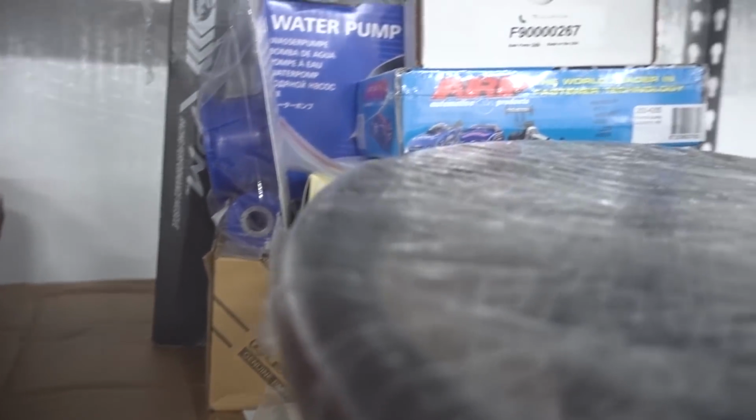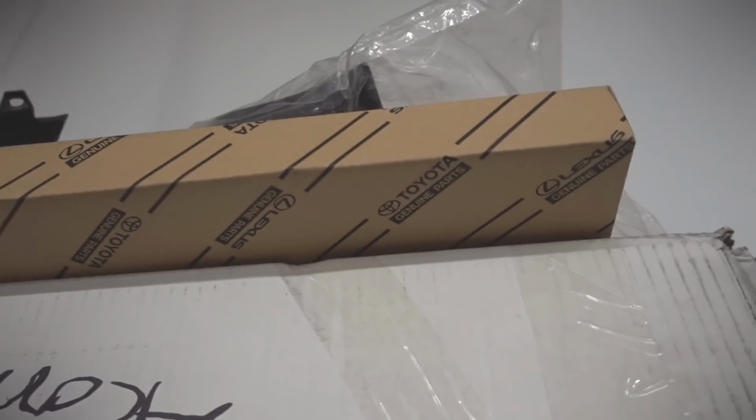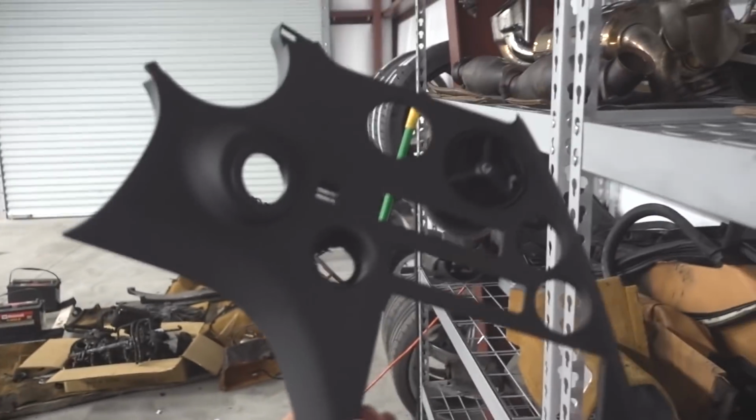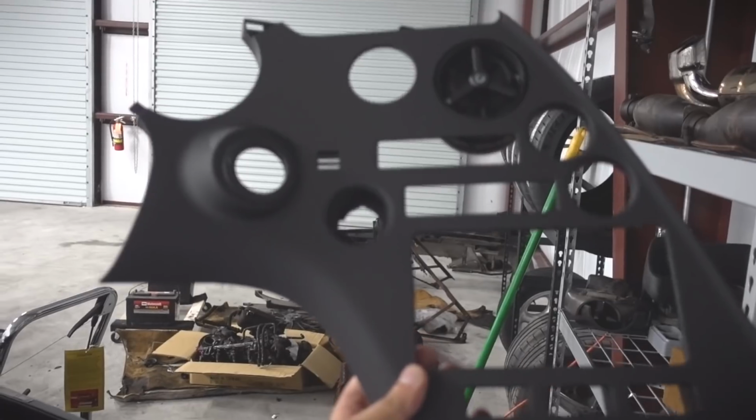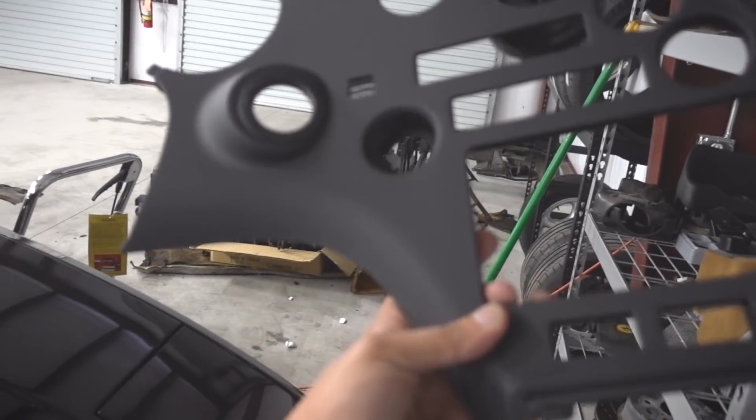We have a gasket set, which is somewhere. Oh, it's up here, genuine gasket set. And we have interior components. This is actually kind of hard to get. So this is a brand new center panel for the dash, and it's looking really good because it's brand new, and mine is looking really bad because it's old.